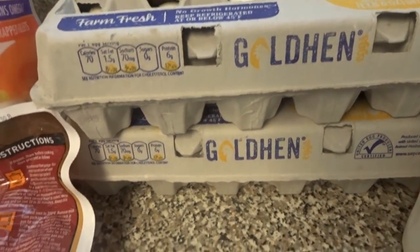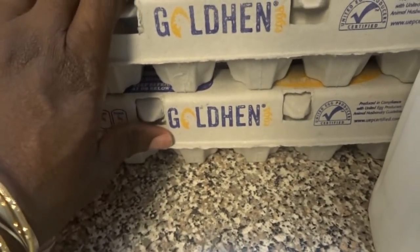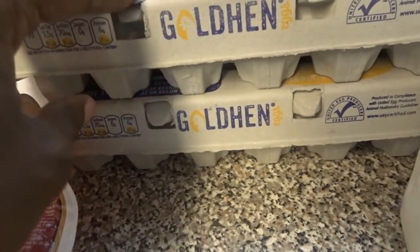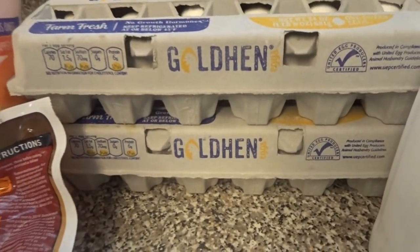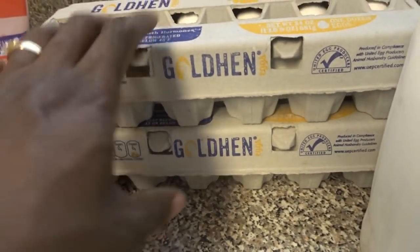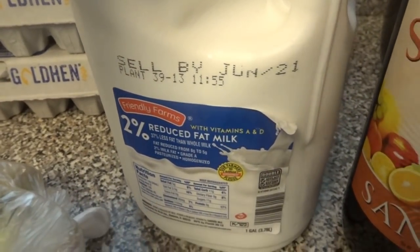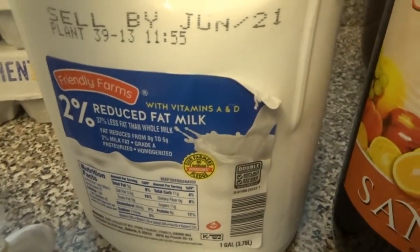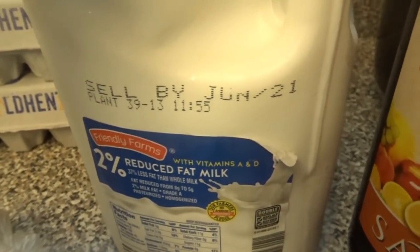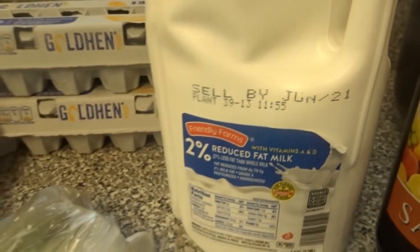I also bought two cartons of 12 eggs, and these were on sale for $1.79, which wasn't like a huge sale because I have purchased eggs before at Aldi's for 89 and 79 cents, so this was a little high for me, but it's cheaper than Kroger's. Also, they had this gallon of 2% reduced fat milk. This was $1.88. This was an excellent deal. Aldi's always has a great price on their milk, so I always get my milk there.